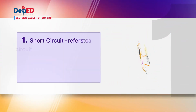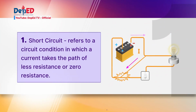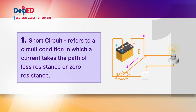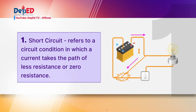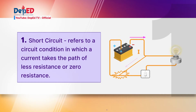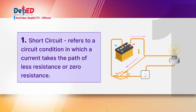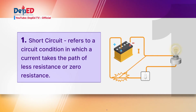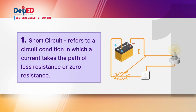First, a short circuit. A short circuit refers to a circuit condition in which a current takes the path of less resistance or zero resistance. A short circuit happens when there is overloading of current, making the conducting wire extremely hot that can cause the melting of insulators until two live wires come into contact.